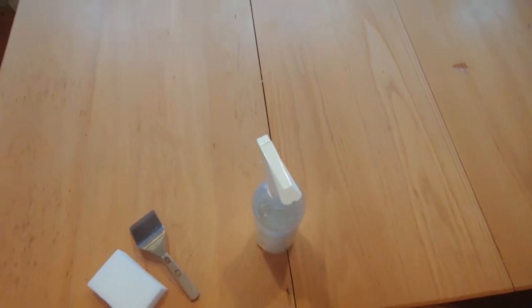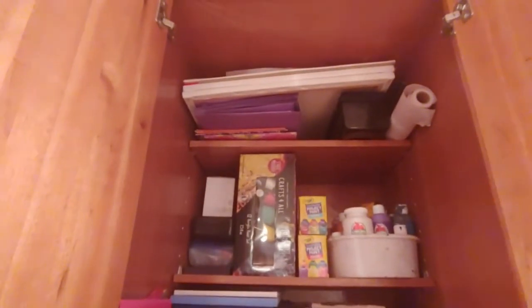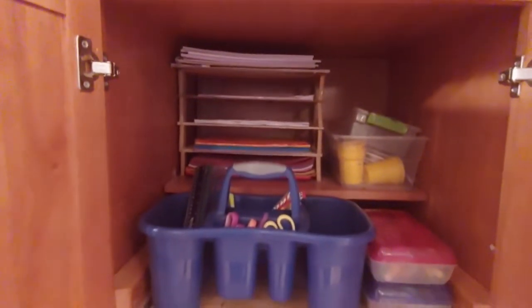But this is the craft table. Really happy with how this came out. And I will just show you over here is the craft cupboard. I'm going to do the after shot of that. You can still see my big old jug of glue down there. It's always hard to know what to do with the glue. So we're going to go inside here now and take a look at the inside. There's the top. And here is the bottom.